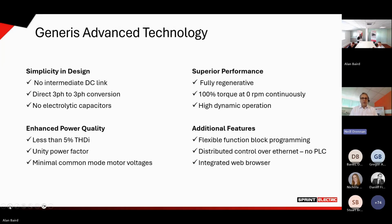In fact, it will hold full current at 0 speed continuously, unlike a traditional AC drive. Very, very high dynamic operation, and it's firing at a switching frequency of 10 kilohertz. But actually, because of the way we fire it, it's electrically very quiet, and it's also incredibly audibly quiet as well. Apart from that, we've also got a flexible block diagram to program it. It can do distributed control over Ethernet with no PLC, and it also has an integrated web browser, which we'll be showing you in a little while.